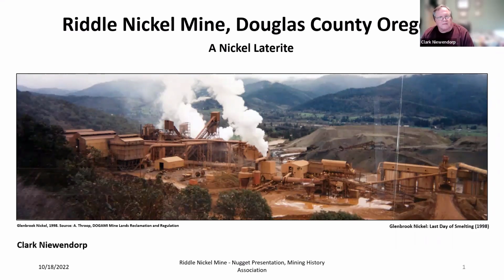So let me start by saying this is the opening slide. Here is the last day of smelting at the Glenbrook Nickel Company's smelter. It was taken by the folks at DOGAMI, which is where I worked, at the other part of our program, which is the mine land reclamation and regulation folks. And we'll share pictures back and forth with them. So you can see the whole facility here, from the stockpiles all the way through over here to the smelters. And back here, we'll talk a little bit about the waste piles out here, and I will end my presentation with a little bit about that.